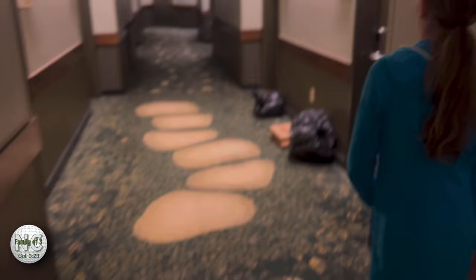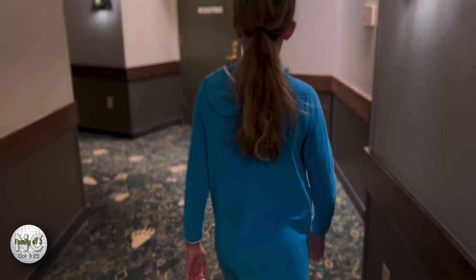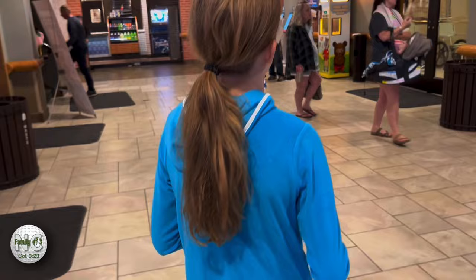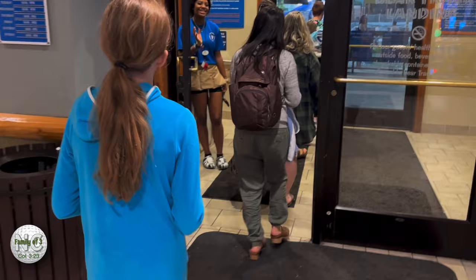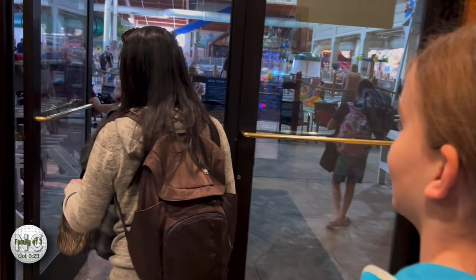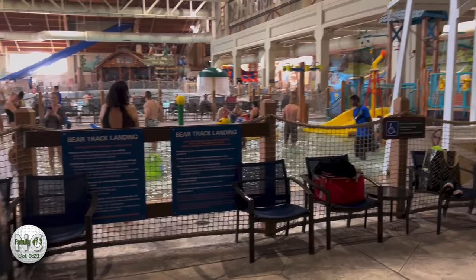Okay, here we are going down the hall, following the footprints, and turning the corner. Okay, here we are going into the water park. Good amount of people here. Thought it might be a little less crowded today. There's a lot of people check out around 11. We're gonna go over to the swim shop and get some towels and goggles.